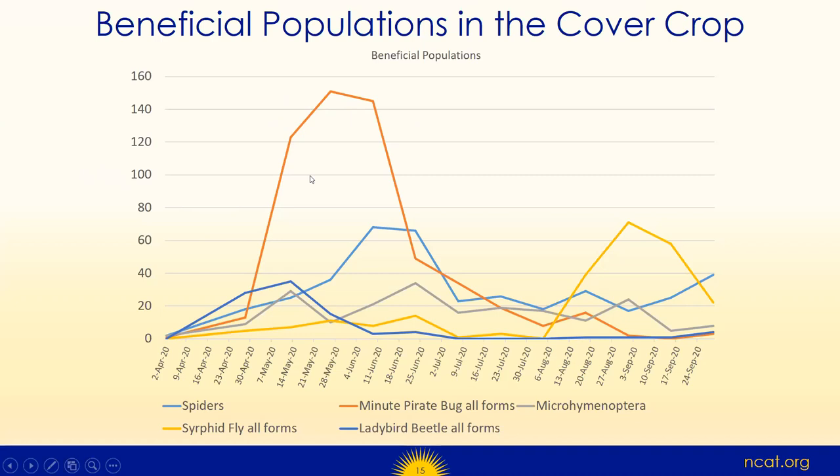But maybe next year or 2 years from now, the minute pirate bugs will have a crash year and the spiders will just explode. So if you provide habitat, you're providing a dynamic pest management insurance, because nature has been doing this for literally hundreds of millions of years. We're just figuring this out. But the more good habitat you provide, I think the more dynamic your pest management response can be. Just let nature do most of the work.